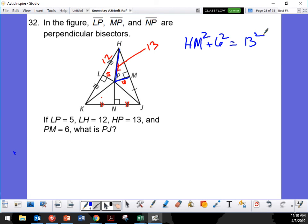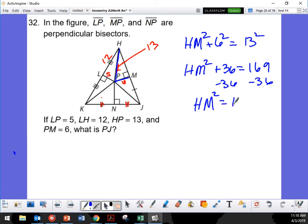HM squared plus 36 equals 169. Subtract 36 from both sides. HM squared equals 133. So HM is the square root of 133, which is about 11.5. So now I say that this one here is 11.5.